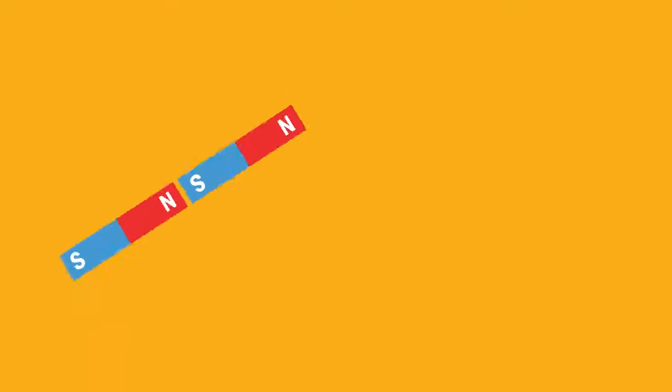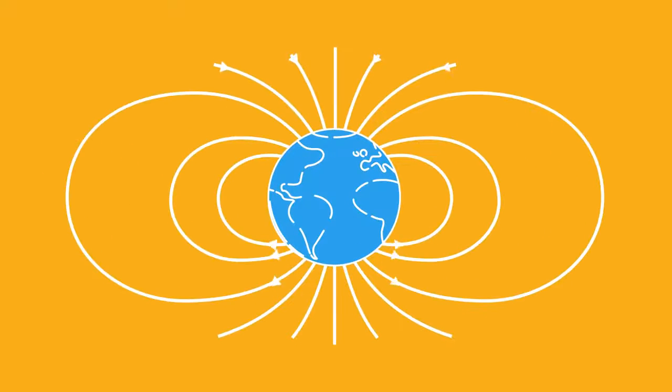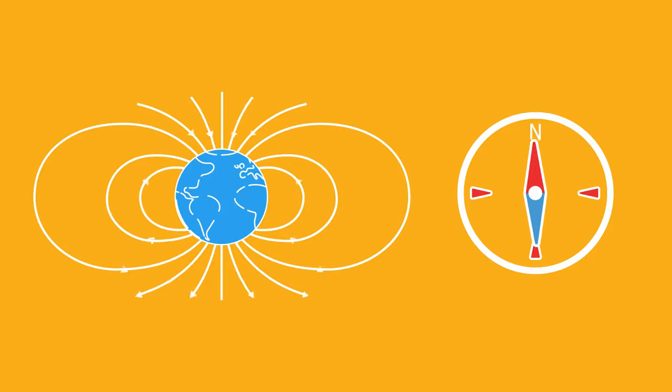Perhaps you've played with bar magnets or have a magnet on your fridge. But did you know that the Earth is a giant magnet? In fact, this is how compasses work. In this video, we're going to look at Earth's magnetic field and compasses in more detail.